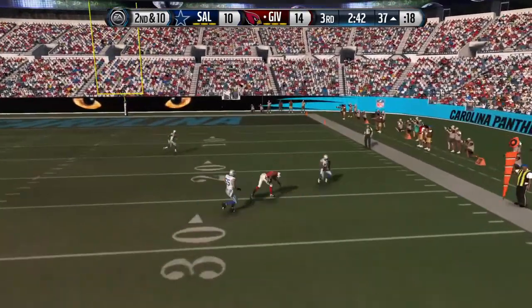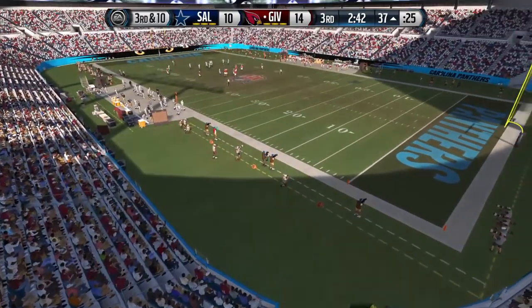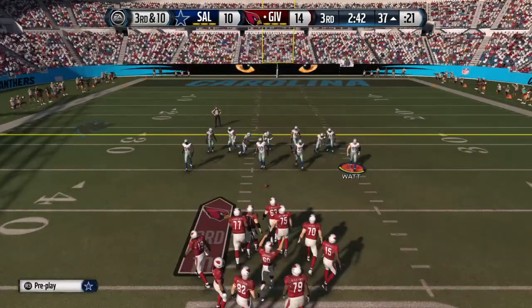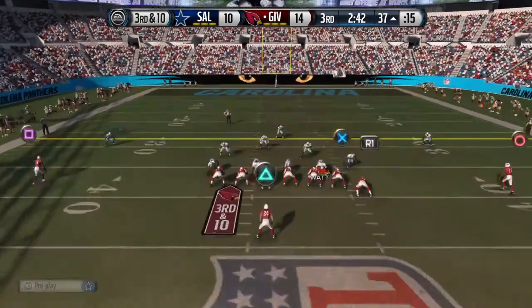Scrambling out of the pocket. Ball's thrown. Let's go. Incomplete. Great coverage there by the defense. Bad job that time by the quarterback. He misses the receiver on the slant route. When you're throwing the slant route, you got to throw it right into the stomach of the receiver so it's easy for him to make the catch, and he can protect himself also.